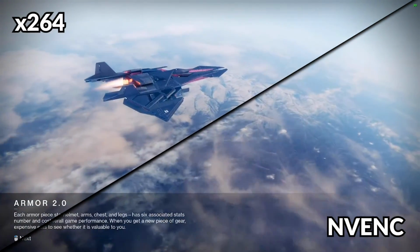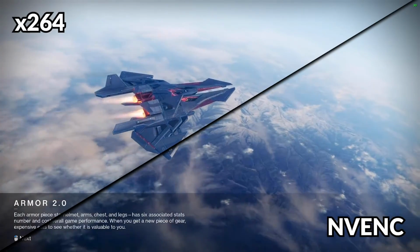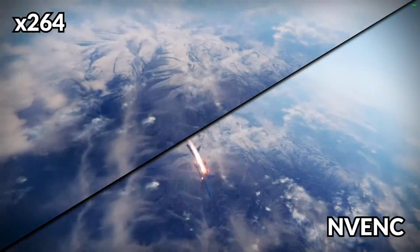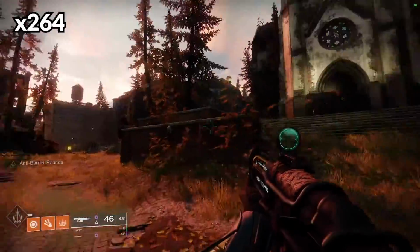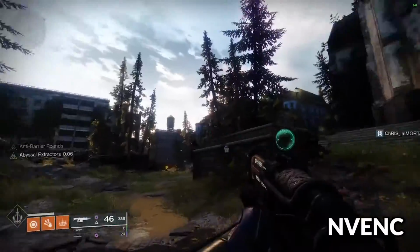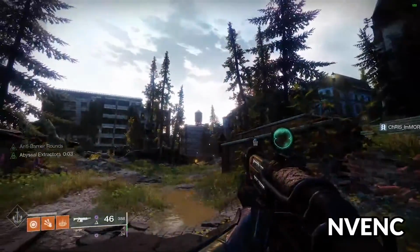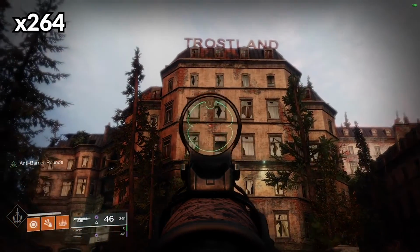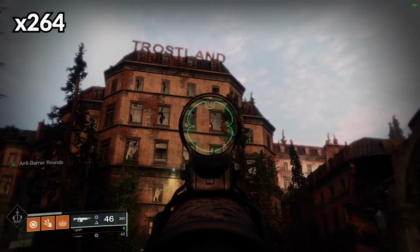Overall in Orbit, both codecs actually handled sharp lines and text extremely well. NVENC did prove to have slightly higher contrast on the text, but again, it's nothing of significance. Overall, both suffered from compression artifacts in large fast motion, but NVENC seemed to recover quicker. And again, we can see that x264 retains better detail in low light areas.